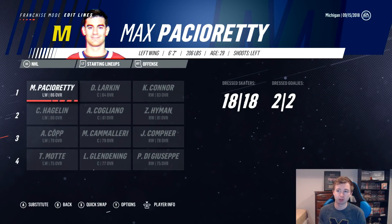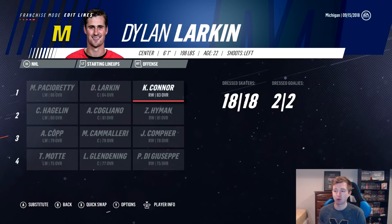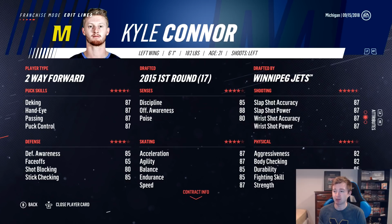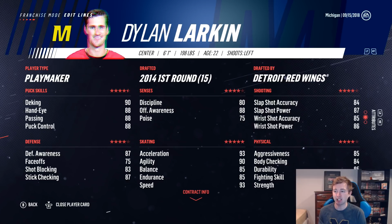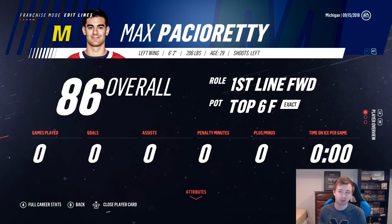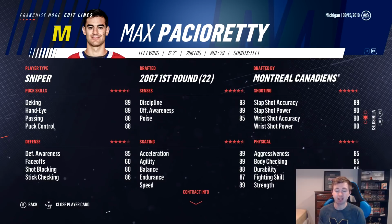So right here's a look at the forward group. First line's pretty solid. You got Pacioretty here, 86. Larkin's an 84, and Kyle Connor, 83. Connor there also has immediately potential. He was a first-round pick by the Jets, 2015. Larkin, of course, first-round pick by the Red Wings, 2014. And I've actually boosted his potential to medium elite. It's normally a medium top 6. And then Pacioretty here has top 6 forward potential, and he was also a first-round pick by the Canadiens.